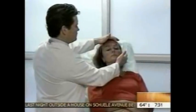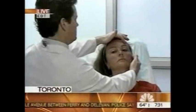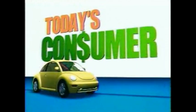From NBC News, this is Today with Matt Lauer and Natalie Morales, live from Rockefeller Plaza. Health news. Do you want to look younger without having to bother with surgery? We're going to show you one woman who's going to give the 30-minute facelift a shot this morning. No cutting at all, which is good for me. I won't pass out. And we're going to follow along live. This morning on Today's Consumer, a non-surgical facelift in a flash.